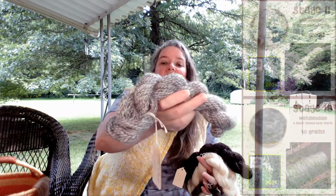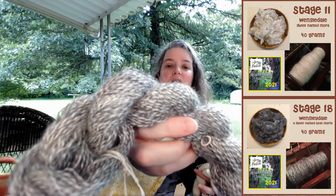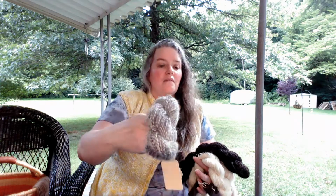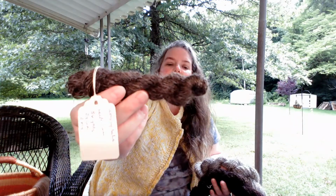This Wensleydale was the white and the silver Wensleydale that I spun. Oh, I love how that turned out. I wasn't sure how the silver would show up with the white, but I just love the color, the texture, the look. When I was doing this one, I had a little bit of the 2-color left over. So there's its leftover skein.